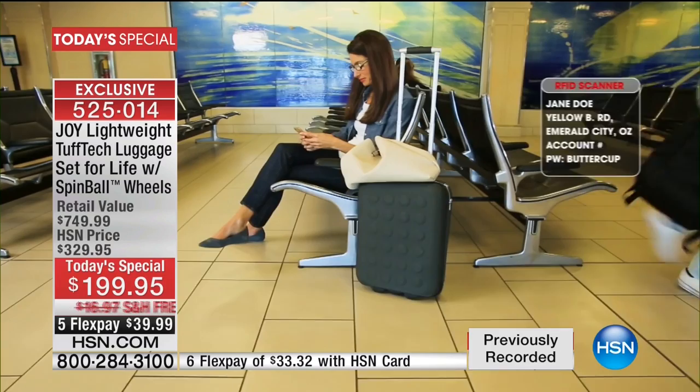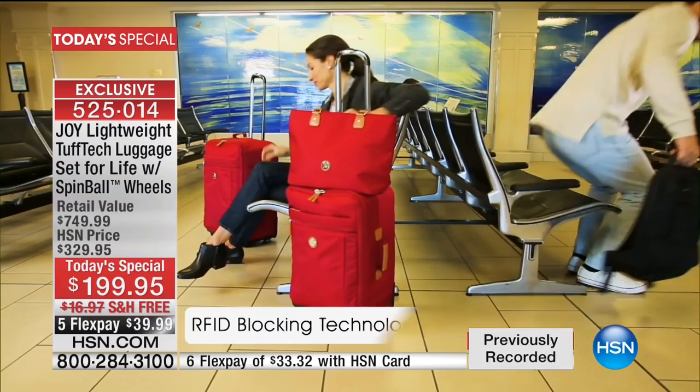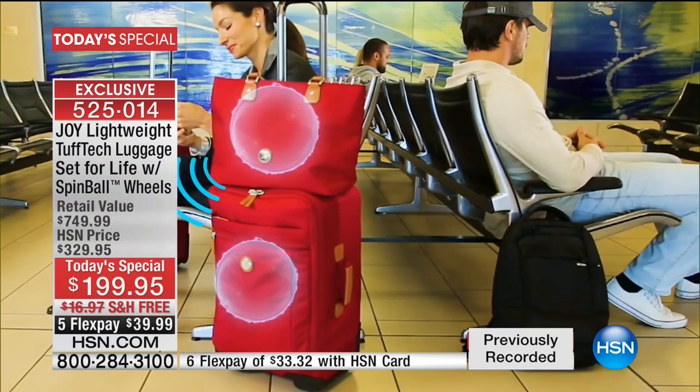Remember, Joy didn't stop at the handbag. She actually built it into the front of the carry-on piece. So now, if you just want to go quick with your carry-on piece overnight, you're getting that protection in the front. And you could throw your wallet in the front. You could throw anything in the front. I mean, this set is absolutely incredible.